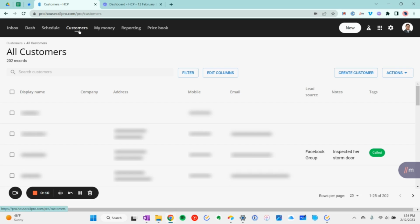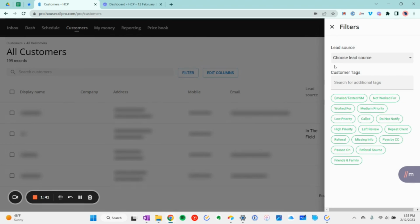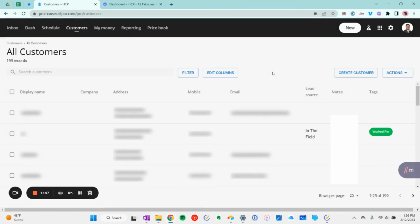All right, so on the customers dashboard here, as I mentioned with some of the other pieces of software, you weren't able to filter your clients or bulk edit them. And you can definitely do that here. And I think that's really important. And you can edit them based on lead source, tag, or if you need to merge customers, if you have duplicates. You can also filter by lead source or by customer tag. So I think that's a really important feature for client management.